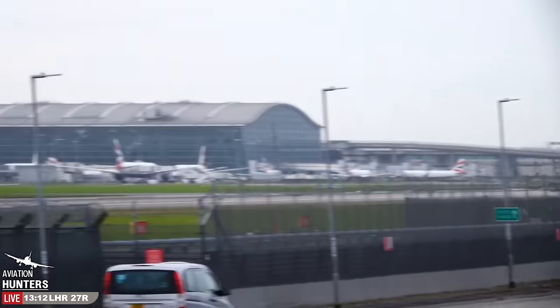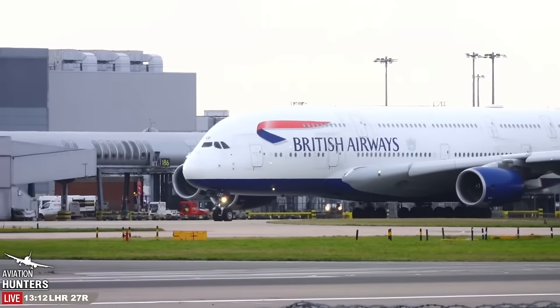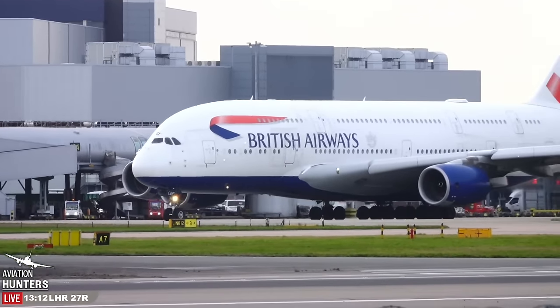I'll probably watch this A380 climb for quite some time. There it is, that's our next Airbus A380 to depart. Heading to Dubai, this one is.